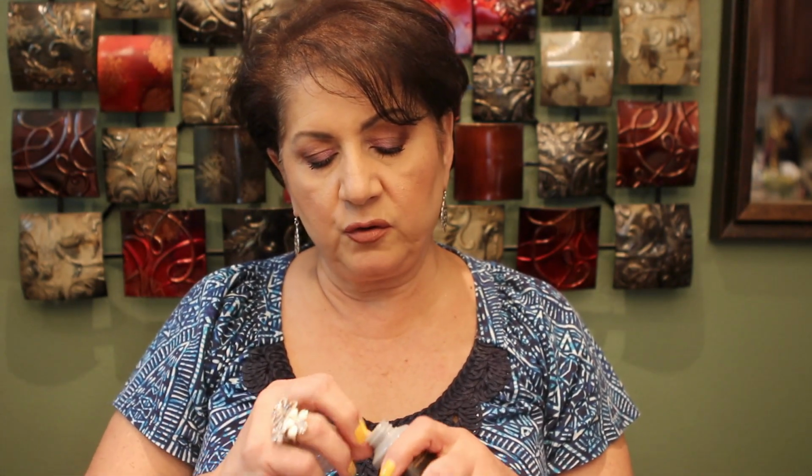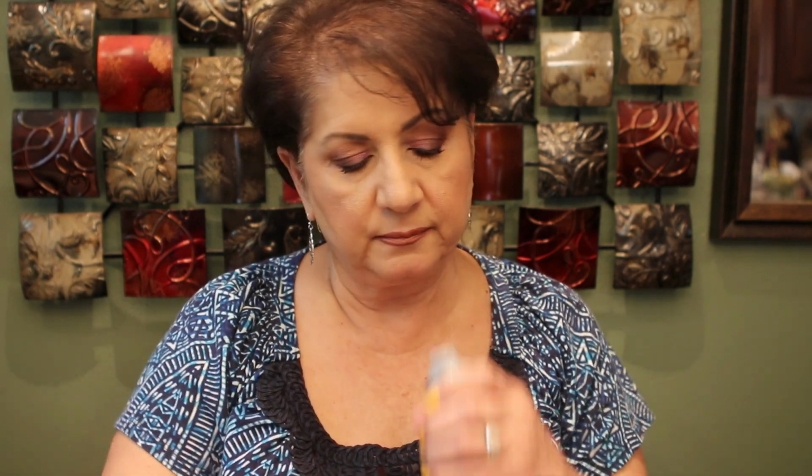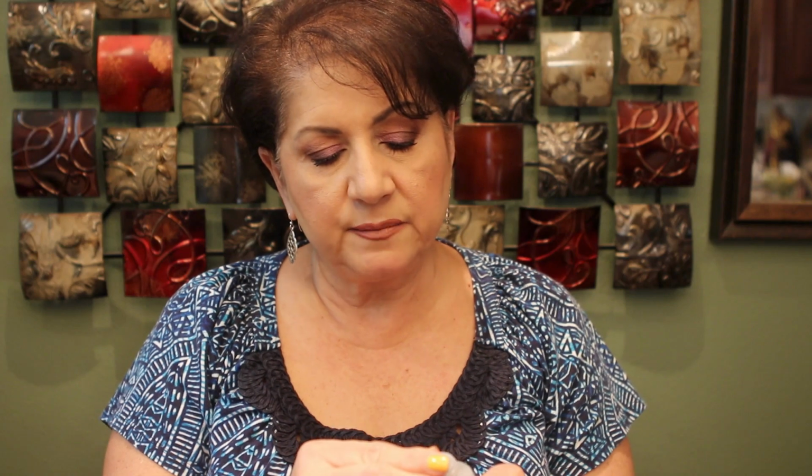Okay, so the first thing that I got is Shea Moisture African Black Soap Bamboo Charcoal Body Scrub. So it says fair trade. Ingredients. And this is supposed to be for problem skin. So let me see if I can smell it. It does have one of those little seals, but I'll open it even though I already have a body scrub in the bathroom, but that's okay. I can't really smell it.